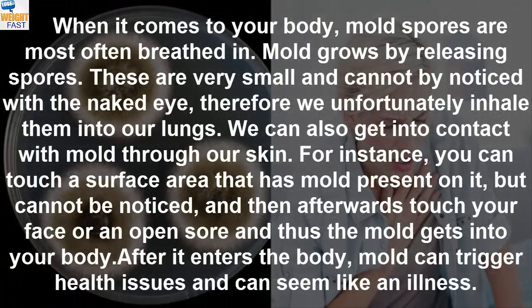When it comes to your body, mold spores are most often breathed in. Mold grows by releasing spores. These are very small and cannot be noticed with the naked eye, therefore we unfortunately inhale them into our lungs. We can also get into contact with mold through our skin. For instance, you can touch a surface area that has mold present on it, but cannot be noticed, and then afterwards touch your face or an open sore, and thus the mold gets into your body. After it enters the body, mold can trigger health issues and can seem like an illness.